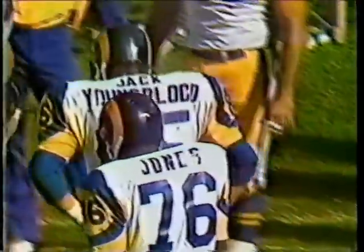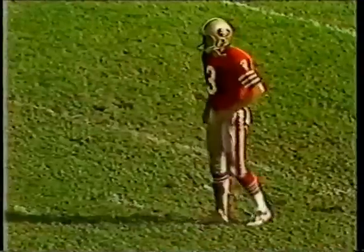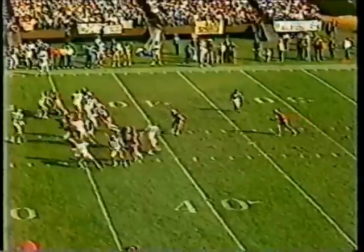Well, Jack Youngblood and I have had a few confrontations on the field at times, but my respect for him is awesome. I think over the last 5, 6, 7 years, he's been the best and most consistent defensive end in the National Football League.